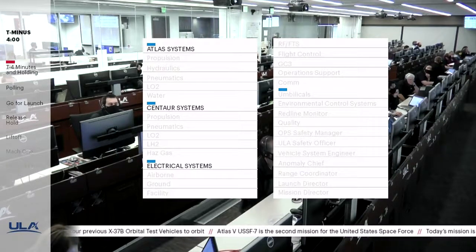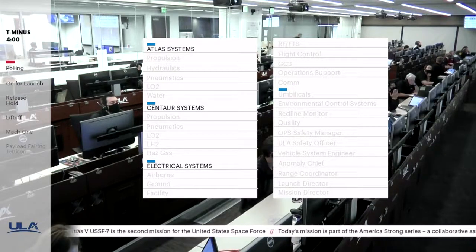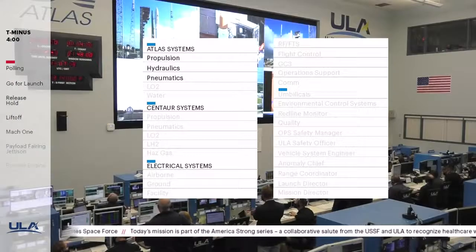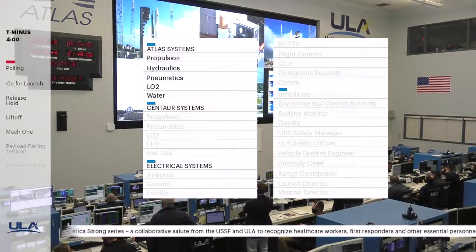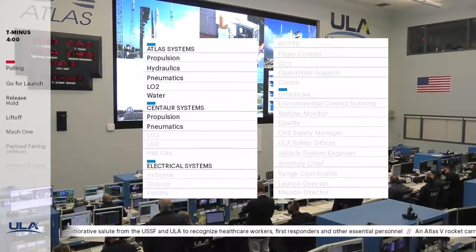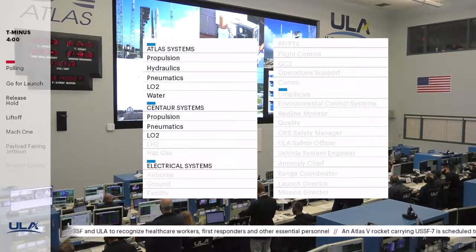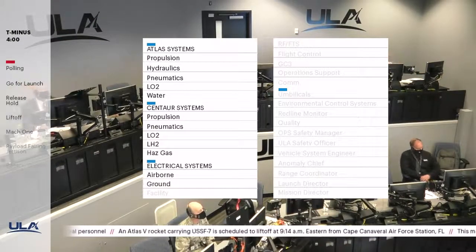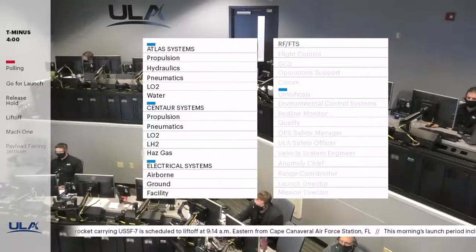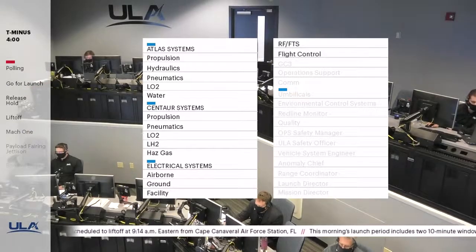L minus 7 minutes. Status check to proceed with terminal count. Atlas systems, propulsion. Go. Hydraulics. Go. Pneumatics. Go. LO2. Go. Water. Go. Centaur systems, propulsion. Go. Pneumatics. Go. LO2. Go. LH2. Go. Hazgas. Go. Electrical systems, airborne. Go. Ground. Go. Facility. Go. RFFTS. Go. Flight control. Go. TCQ. Go. Operation support. Go.